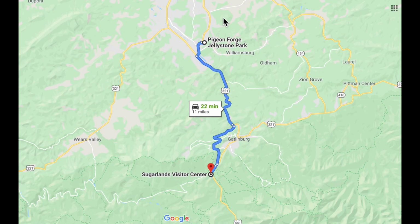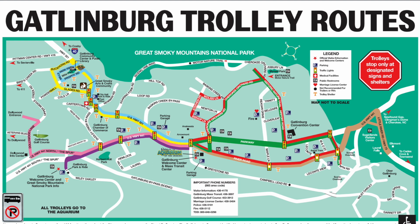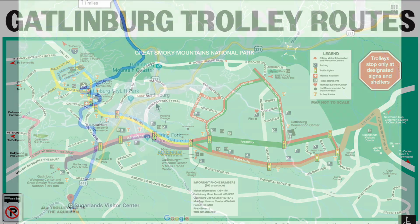So we left the Pigeon Forge Jellystone Park and headed out to the Smoky Mountain National Park Visitor Center. To get there, we went by Gatlinburg, and as you can see, Google wanted us to take the high road, which is actually the Gatlinburg bypass, but we've never been there before. So we decided that we actually wanted to go through Gatlinburg and see what it was all about. It was extremely congested. It took a long time to get through there, but it was cool.